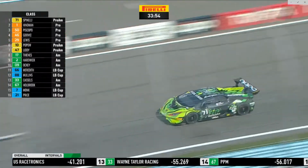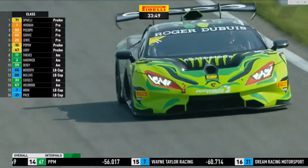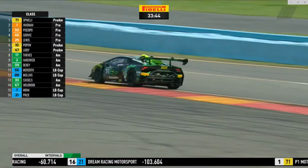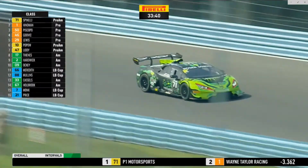Warm weather conditions, still the track temperature well over 100 degrees. It was around about 110, dropped to 108 degrees Fahrenheit since the start of the race, but still putting extreme stresses and strains.